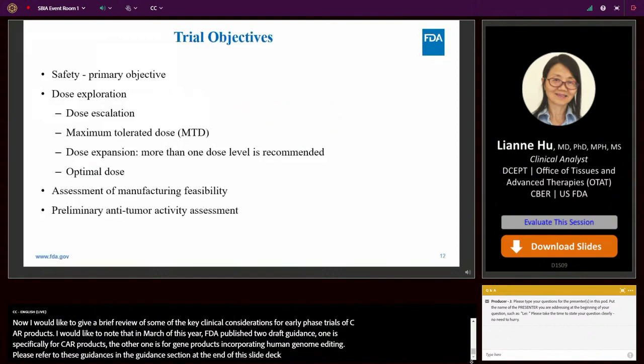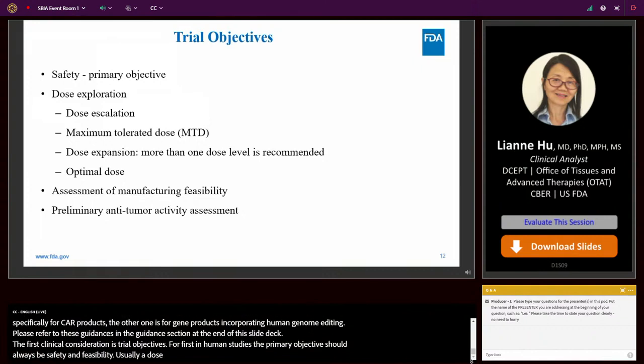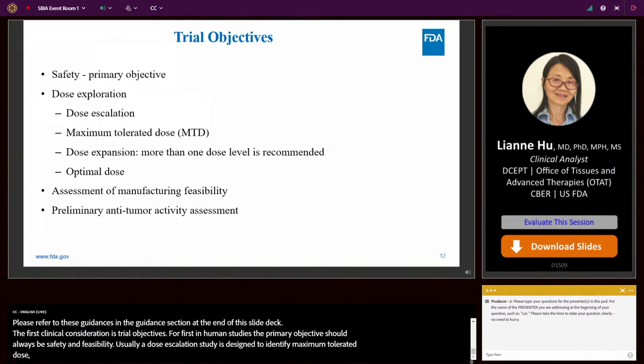The first clinical consideration is trial objectives. For first-in-human studies, the primary objective should always be safety and feasibility. Usually, a dose escalation study is designed to identify maximum tolerated dose, MTD. However, in the era of molecularly targeted therapies, more and more evidence suggests that MTD from small dose escalation studies may be far from optimal.